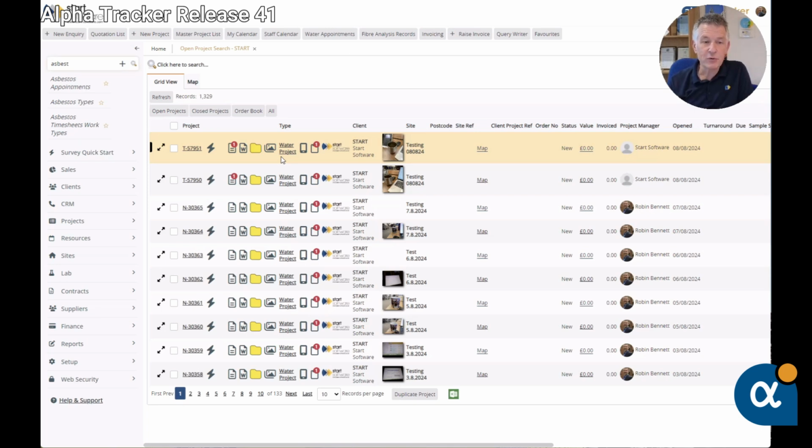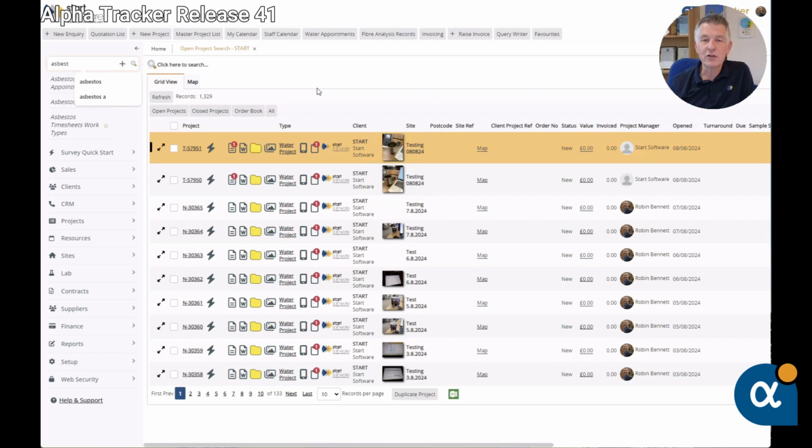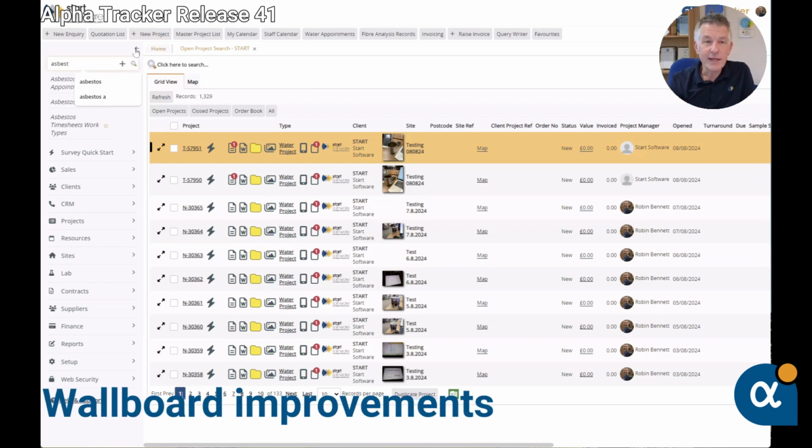Number 8, to do with exporting. You can now set up exports that include files. The export feature is a feature of our reporting system in Alpha Tracker. Previously, you could download data into an Excel spreadsheet, but if you wanted files like the photos, reports, plans or certificates to go along with that export, that was a manual job. It isn't anymore. Now we can set up exports that you run from within Alpha Tracker that automatically download the files into a zip file, so you can send it off to a client for them to import into their system.